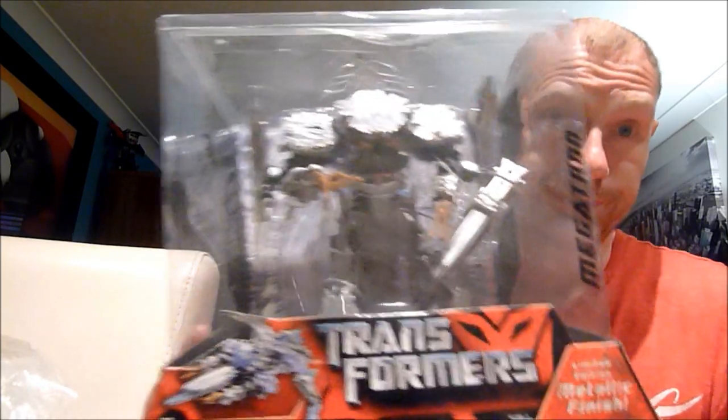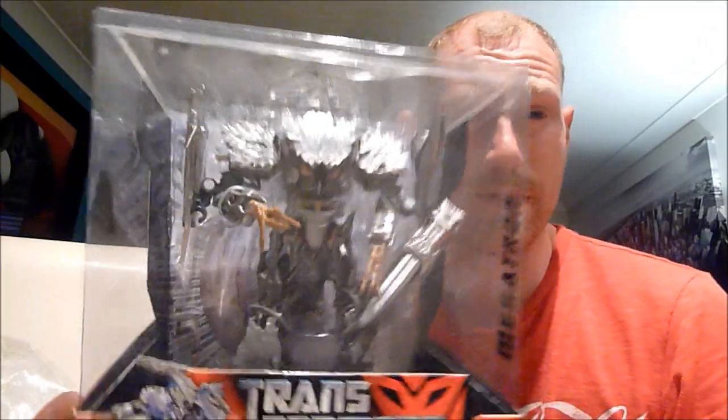I've got this one. I have no idea if he's the premium series Megatron, but I know he's different to the normal Voyager Megatron that was released, because that had the ice, which was blue. This one has got it more just clear. But he's multi-language on the back, so I might open him up. I don't know if he's worth anything, probably not. So that's definitely more for the future.